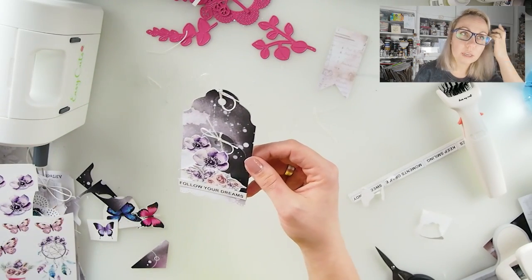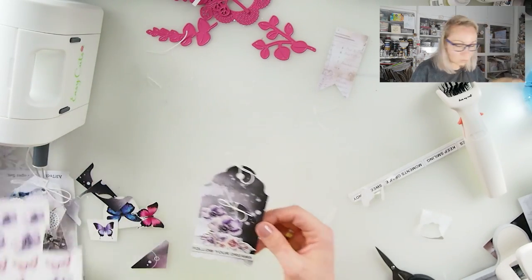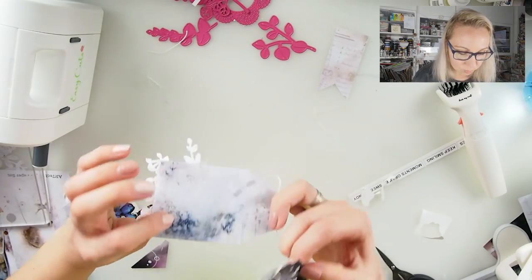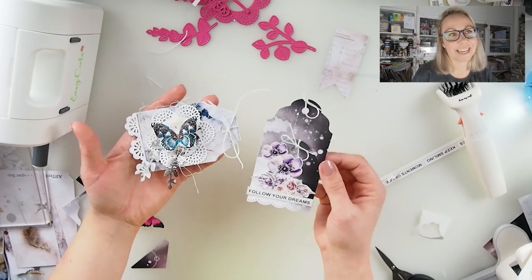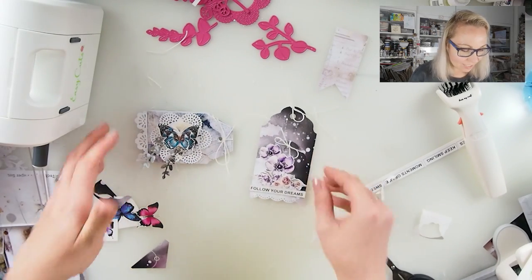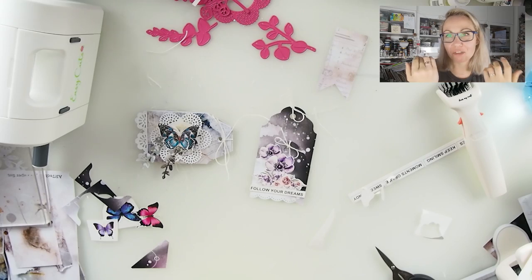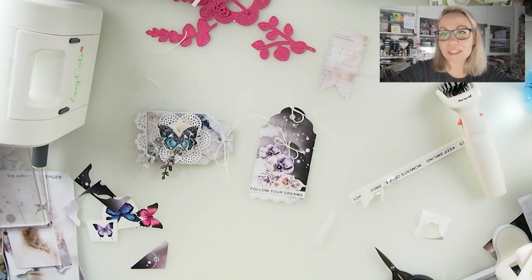Sorry for that. Okay. I think we have it, guys. I really think we have it. Our gorgeous tiny tag book and a little tag. Oh, this is so much excitement that I feel I'm roasting on my face. I'm gonna pause this now.